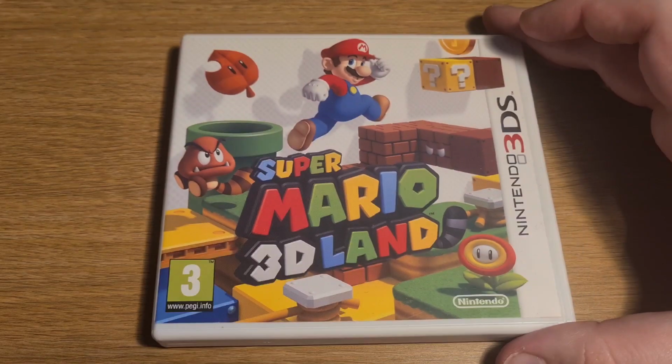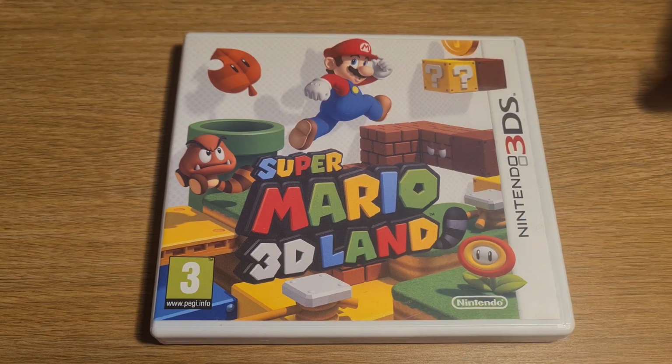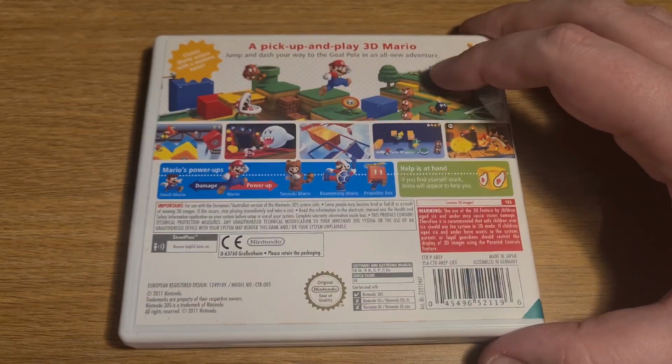Another one of my favorites on the system, Super Mario 3D Land, is actually one of my favorite Mario games. I think it just blends the 2D Mario and 3D Mario perfectly. I don't think any other game has really done it quite as well as this. The use of 3D in this as well. This was a real kind of system saver.